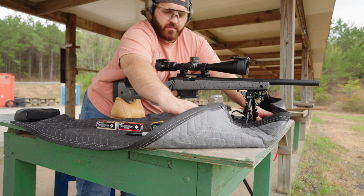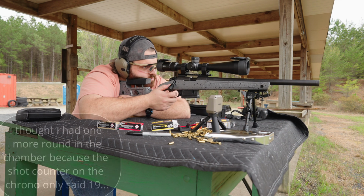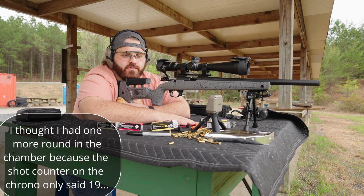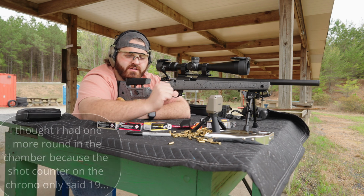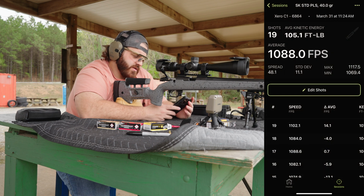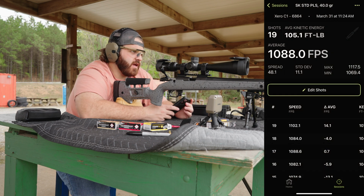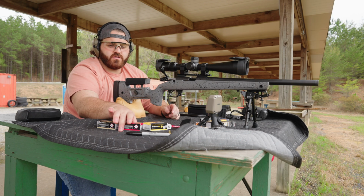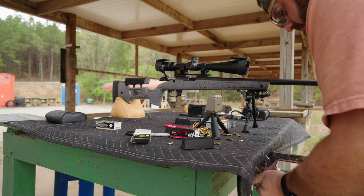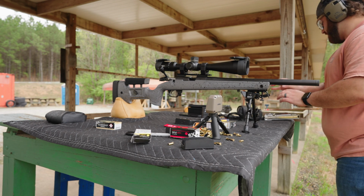We're gonna have to do something about this. It either didn't count around or I can't count. I don't know. Standard deviation 11.1, spread of 48.1, average 1088 feet per second. Move on to Rifle Match. Let's see if we can solve this problem here first. Shouldn't have that issue anymore.